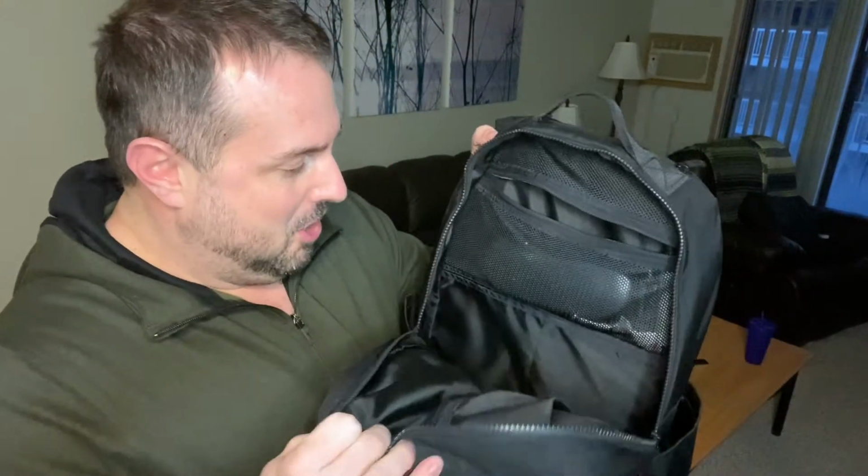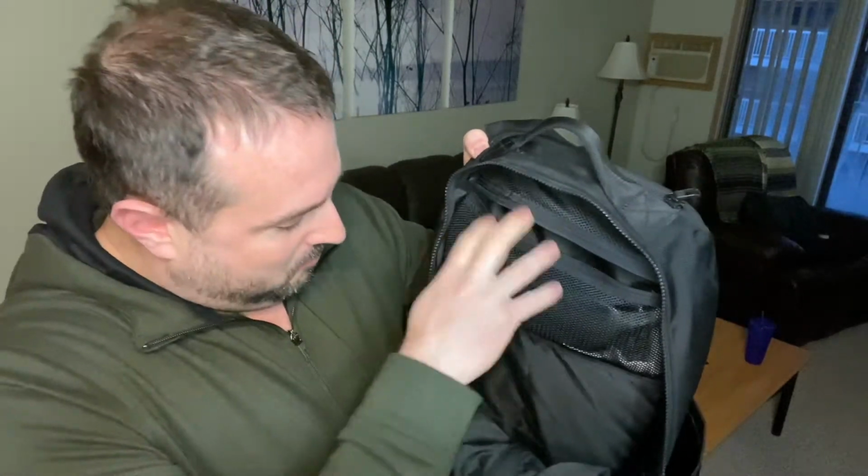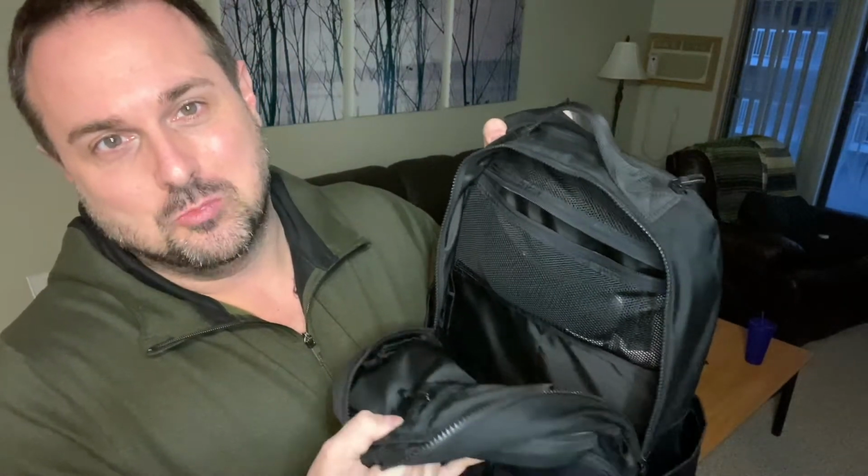So again, now we're only in the middle, but right now you got 1, 2, 3, and 4 pockets on the inside, plus the main compartment. So again, this backpack has got pockets everywhere, and it is going to be super secure as you use it.